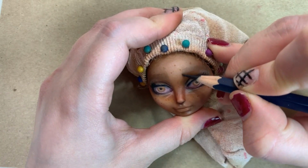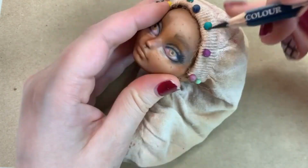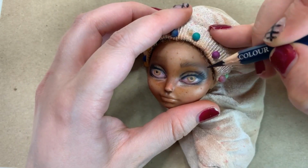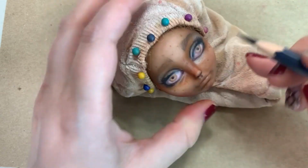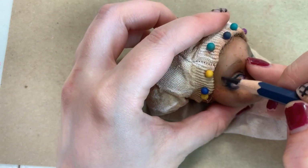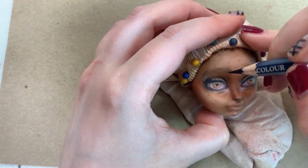I've already blocked in where I want her eyebrows to be in soft pastels, so now the next step is actually drawing them in. Using a really sharp watercolor pencil, I'm drawing on the individual hairs, trying to keep them as light and wispy as possible to give them a naturally grown-in look.